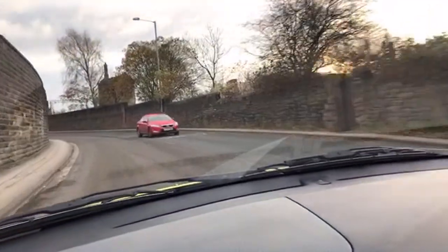Give it a rev in the tunnel. I was going to say, 3-cylinder. Now this claims 0 to 60 in 12. I don't really believe it. I think they may have just said that so they can get it into a different tax bracket. Electric motor, 1 litre, 3-cylinder VTEC. It doesn't really bode for that slow acceleration.